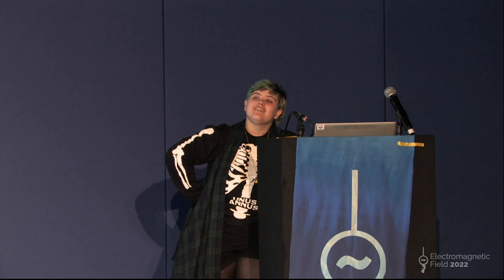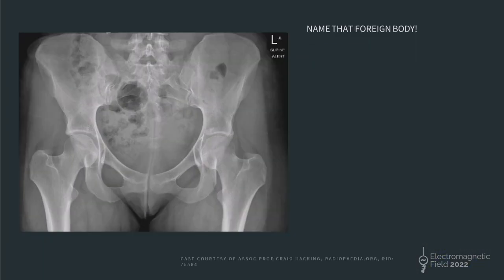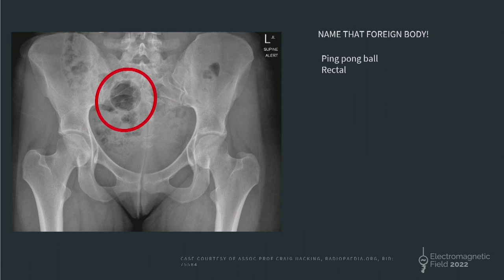Literally scared shitless, yeah. So if you do accidentally get something up your ass, please just come straight away, because we do not want to be having to fish it out from the other side. Now this one I really like. Hands up when you see it. It is a ping pong ball.